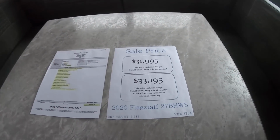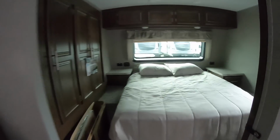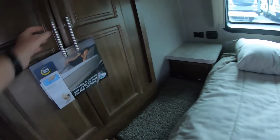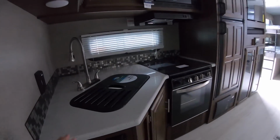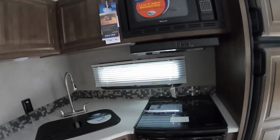This is a 2020 Flagstaff Bunkhouse. 33.1 or 31.9. Front bedroom. Love the cabinets, man. These are nice cabinets in here. And upper cabinets. Nice kitchen. I love the dual sink. Suburban magic shelf. Hey, that's made where I'm from. Dometic.